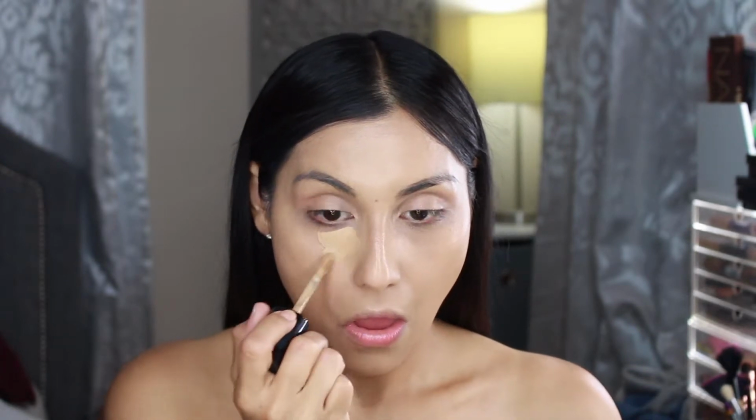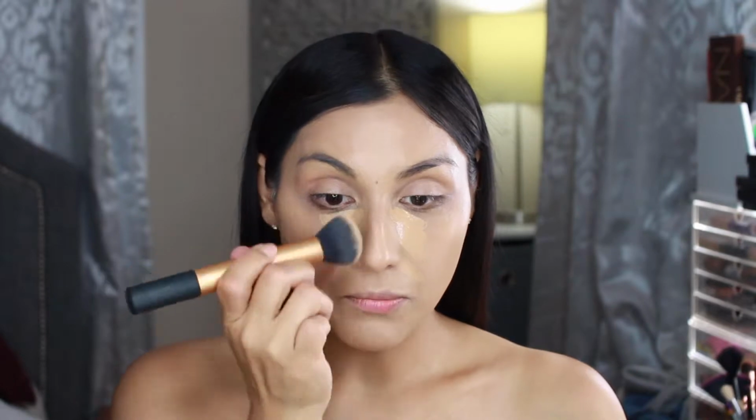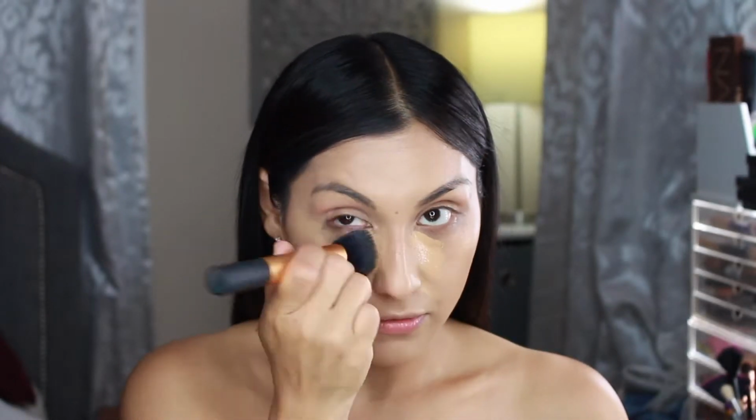So now what I'm gonna do is go in with concealer, and I'm gonna go in with this one. This is my favorite. This is the Too Faced Born This Way concealer. This one is in the shade Warm Beige. I'm also going to grab the same brush and just blend that out.